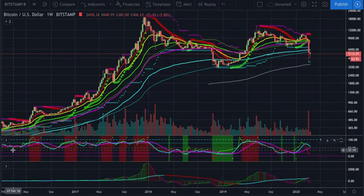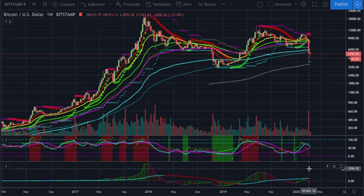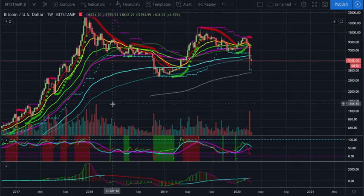And like I was saying the one day, the blue lasts for how long? The red lasts for how long? The blue lasts for how long? So we should expect months to years of this red, basically selling off.